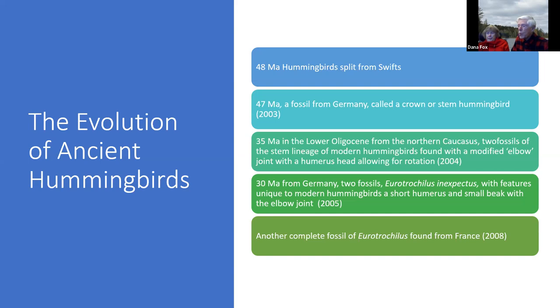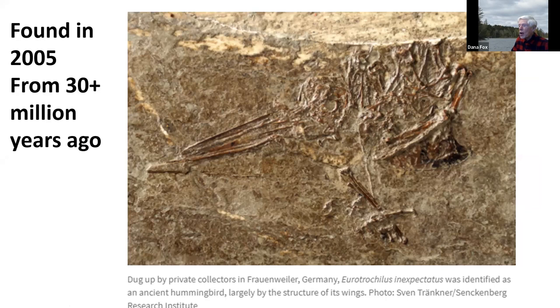Another complete fossil was found in France in 2008. So these are all the first decade of this century. Here's what the fossil looks like. As you can see, it's not an easy thing to figure out what's going on there. You can see pieces of the wing, pieces of the bill, and people that work on this can get pretty good at identifying things. But for us just looking at it, I don't think we'd even know that was a fossil unless someone told us that.